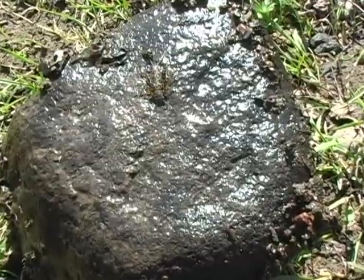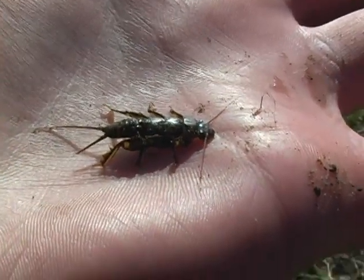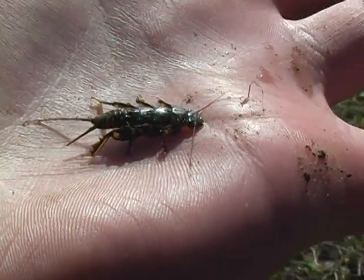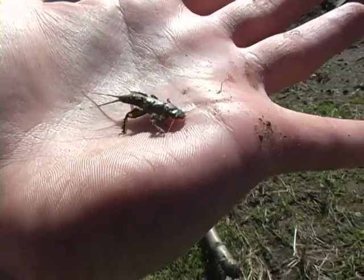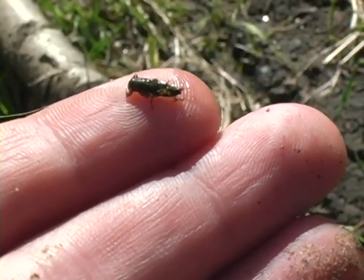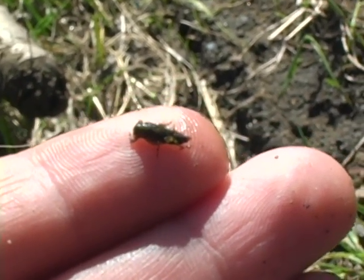From the looks of this rock, we have some good food source for these fish. The larger insects here are stoneflies, a large part of a trout's diet in the spring. The smaller crawlers are mayfly nymphs. These become larger as the weather warms and eventually become a trout's main food source in late spring and early summer.